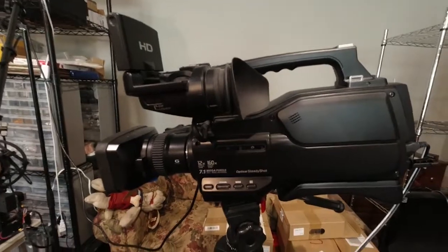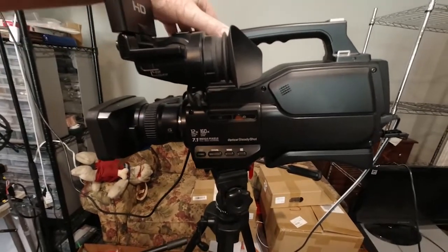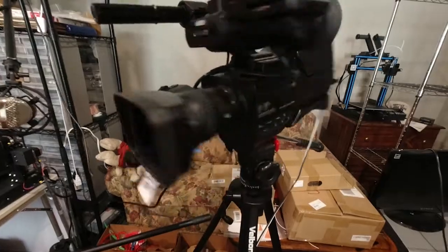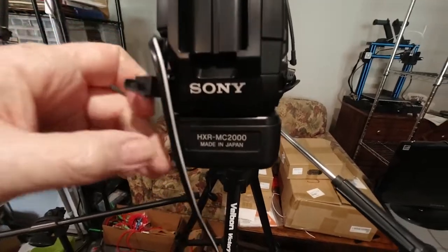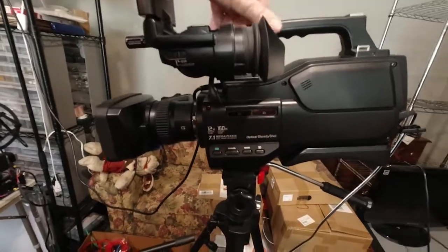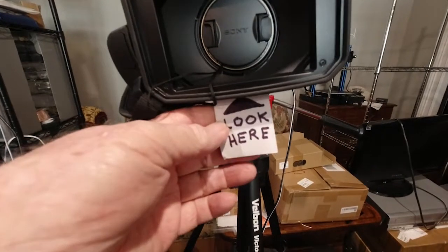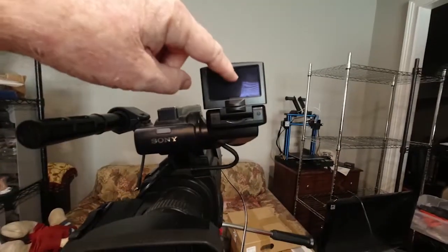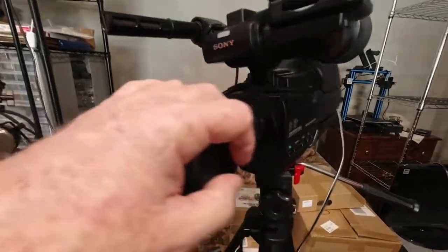But talking a little bit more about YouTube. Well, this was the first camera that I started out with. I did my first YouTube video with this camera. This is a Sony HXR-MC2000, and I've had this camera for a long time, and it does a pretty good job. Look here, it had a monitor up here, and I would always be looking at this monitor when I started out. My wife would ask me, "What are you looking at?"